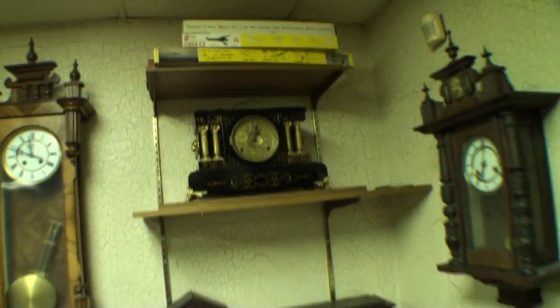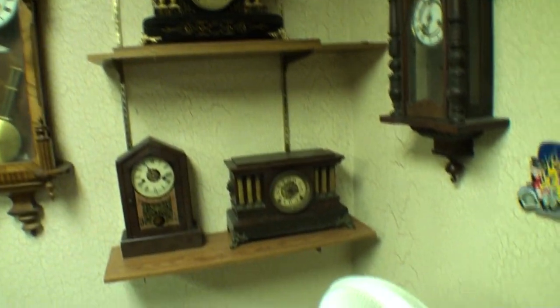Let me go ahead and explain the situation when you're buying these used clocks. If you need to restore one of these clocks, if it needs to be rebuilt, you're looking at a minimum charge of $400 to a professional clock shop that specializes in these. You're looking anywhere from $400 to $1,000 depending on what clock you've got. This clock right here was $1,200 to restore.